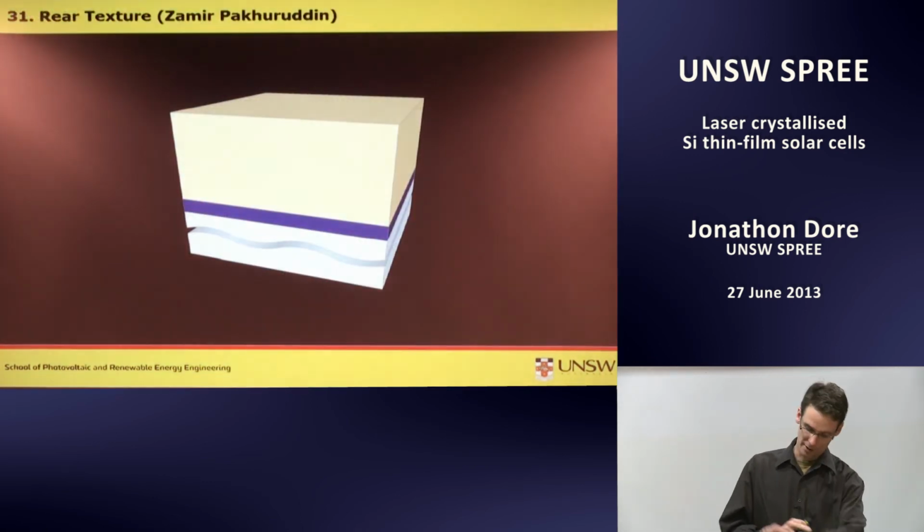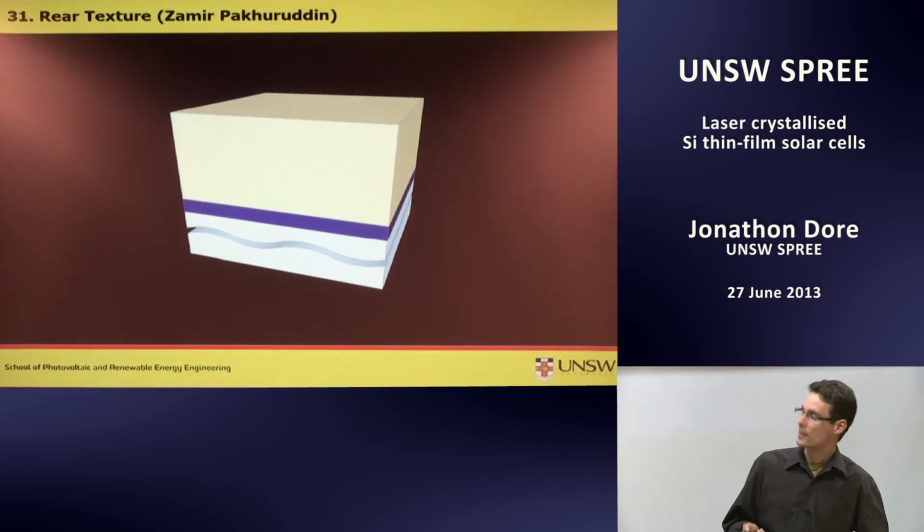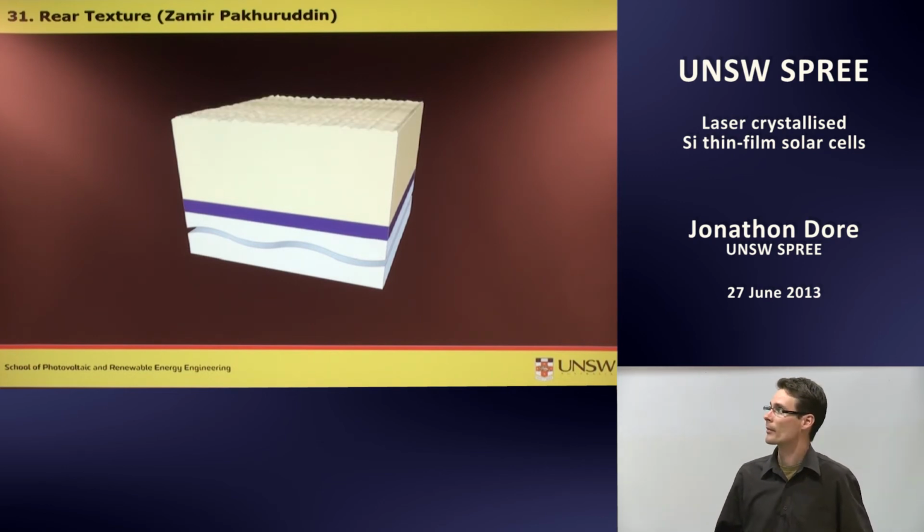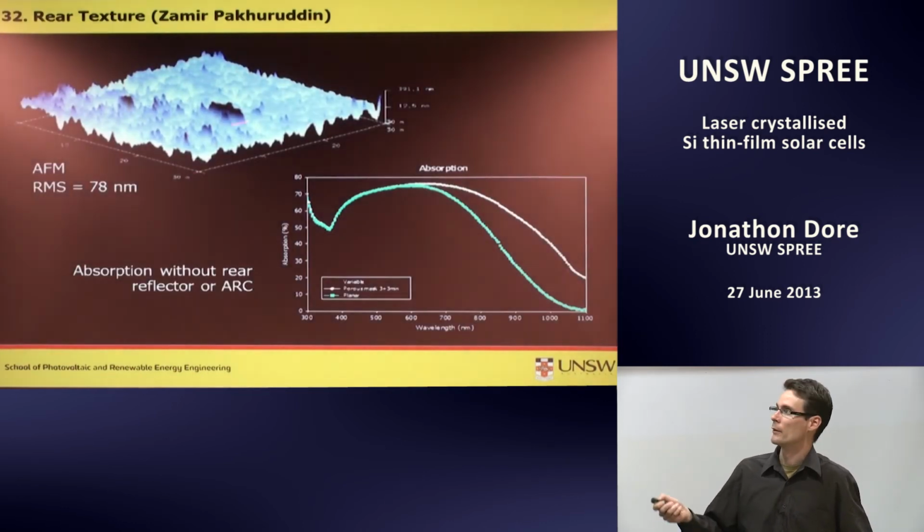Okay, so I'll move on to some of our other current work. And I'll start with the rear texture. I mentioned earlier that the rear texture has already been implemented into our best devices. And this is something that Zamir's been working on and just started and hopefully going to take this even further. And as I showed you before, we etch off some of the back here. And this is what it actually looks like.